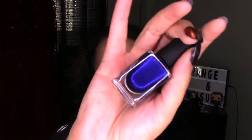But I have not a whole lot of nail polish, but I have good quality nail polish is what I'm getting at. This one is called Midnight Kiss. This one is gorgeous. Now on camera it doesn't really show that fiery sapphire, but it is a beautiful fiery sapphire with little micro glitters in it. It's super pretty.